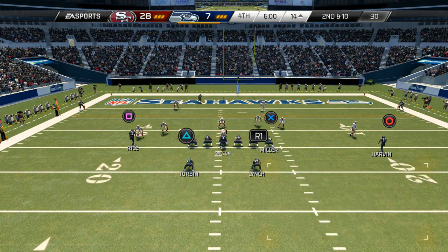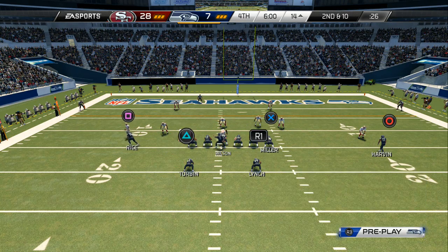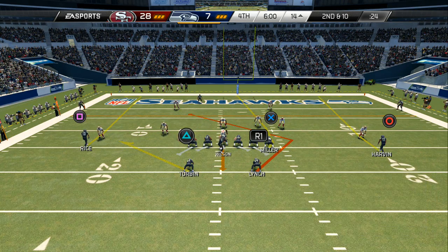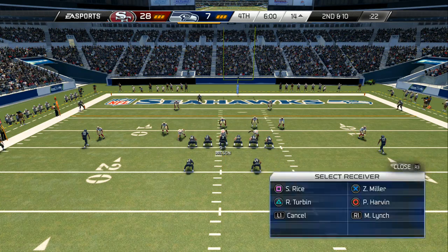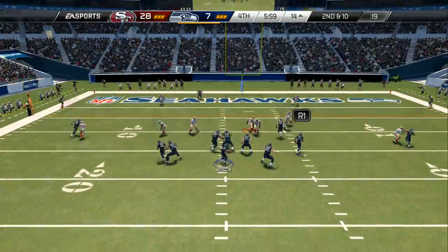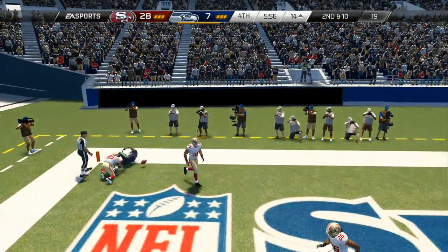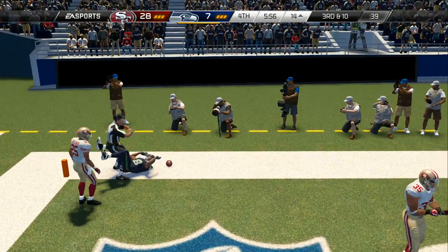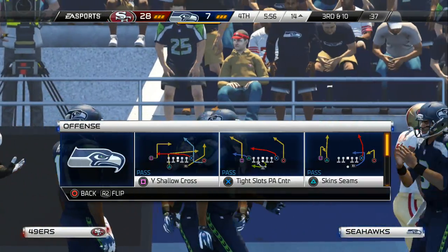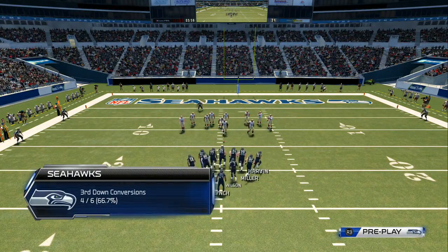Russell Wilson has it under center. The final quarter begins with this snap. And it's incomplete. Just couldn't hold on to it after the hit. Good job by the offense getting in the red zone. Now you're down some points. You got to find a way to score a touchdown.